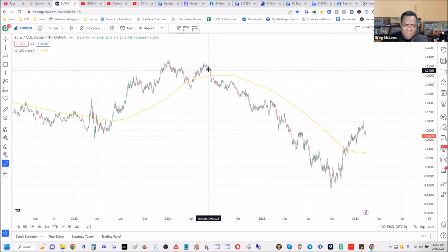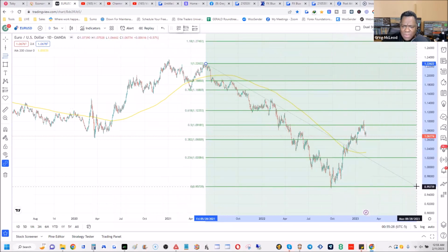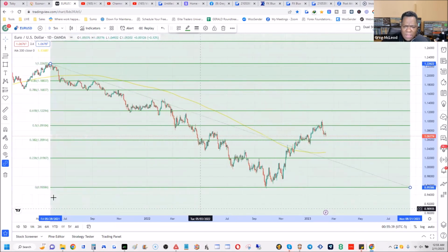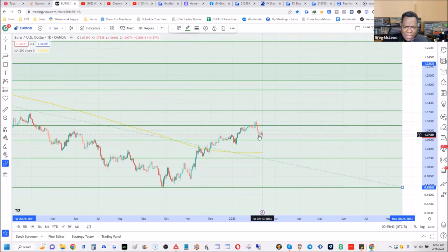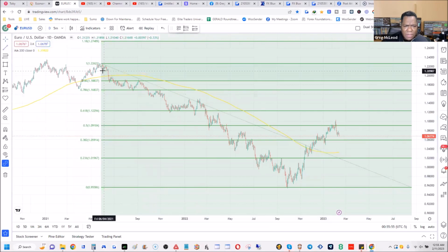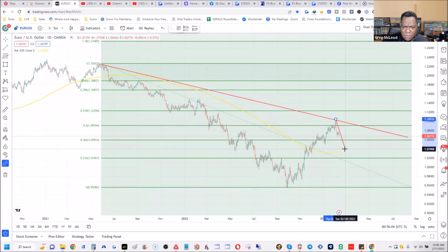If we take a Fibonacci from maybe this high here down to this low here and stretch it across so we can see where resistance is, we get right to the 50% retracement. Price hit it, smacked it, and then turned down. Then it started to rally a little bit for a 3-day rally, and then boom, it wiped all that out. So we're back in trend. We can draw a trend line across the top of that, and it becomes very bearish. So we're bearish against that, and bearish against this.